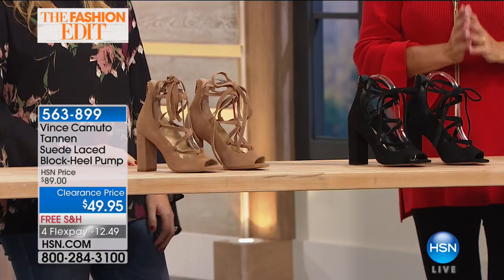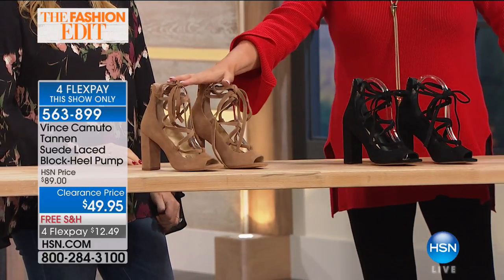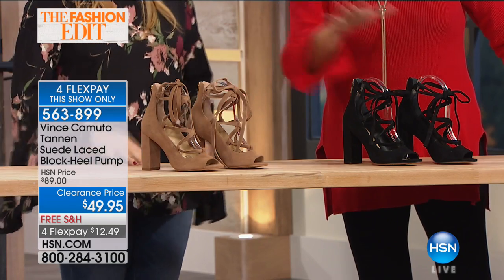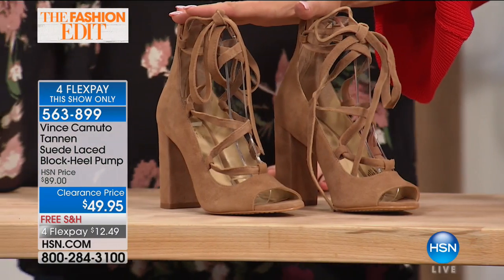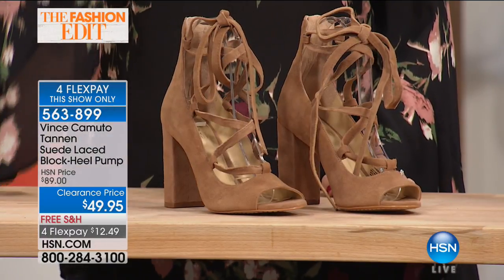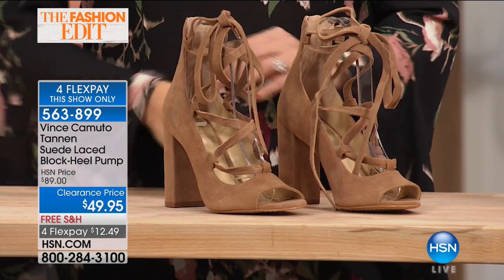All right, we have two colors, okay? This is it. We've got the black, and then we have the Amendoa? Amendoa, thank you, which is a camel color. So this is black, Amendoa, which I guess is almond, yes. It's camel. Now, here's the scoop, you ready? Originally, these were $89. Right now, they're $49.95.